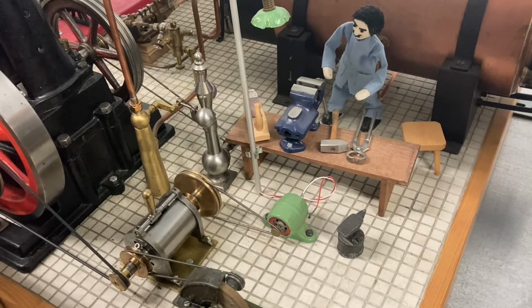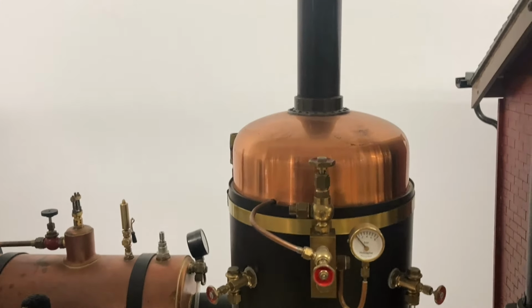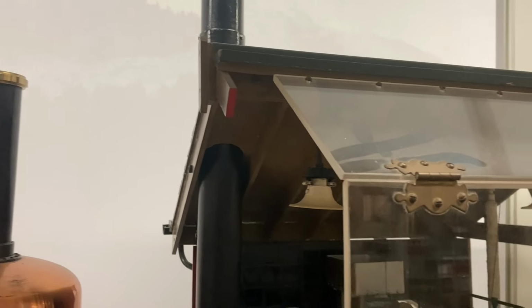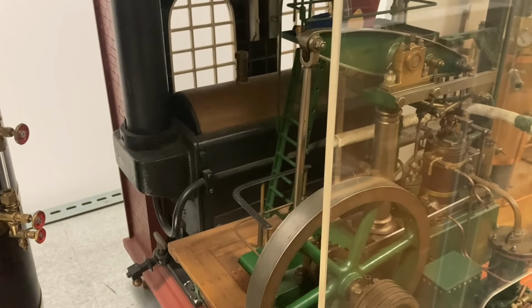And for example, this model workshop here, just remember, most of the parts you see are handmade. There are only a few parts that are probably bought, and everything else is made by someone. That's pretty impressive.